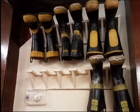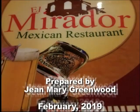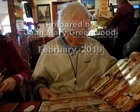When our tour was over, we made our way to a wonderful Mexican restaurant where we all enjoyed our lunch. Thank you, Broomfield Rec Center, for a wonderful tour.